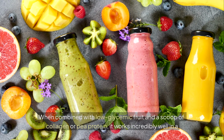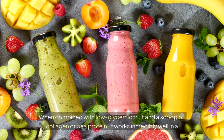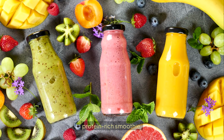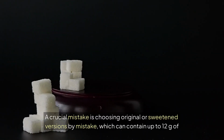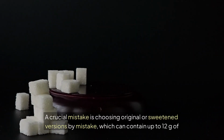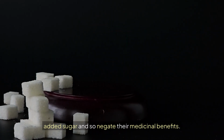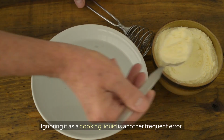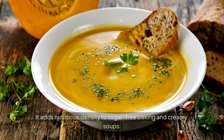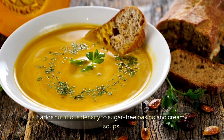When combined with low glycemic fruit and a scoop of collagen or pea protein, it works incredibly well in a protein-rich smoothie. A crucial mistake is choosing original or sweetened versions by mistake, which can contain up to 12 grams of added sugar and so negate their medicinal benefits. Ignoring it as a cooking liquid is another frequent error. It adds nutritious density to sugar-free baking and creamy soups.